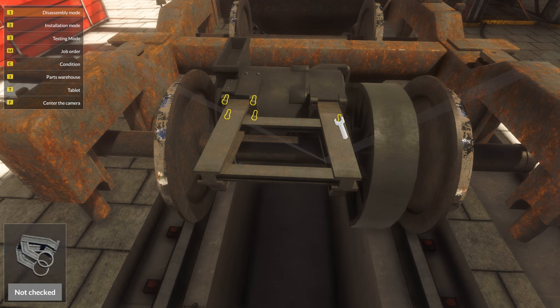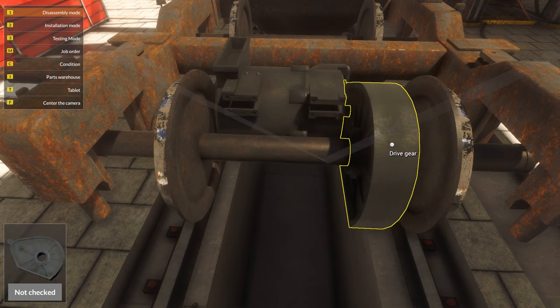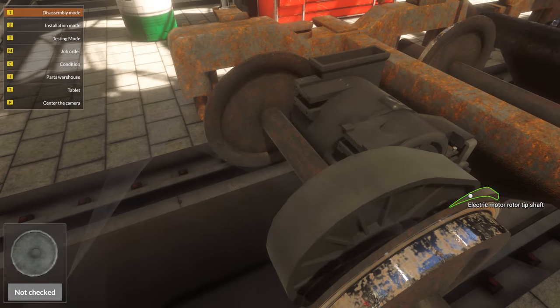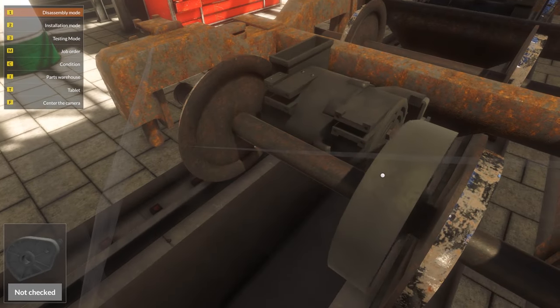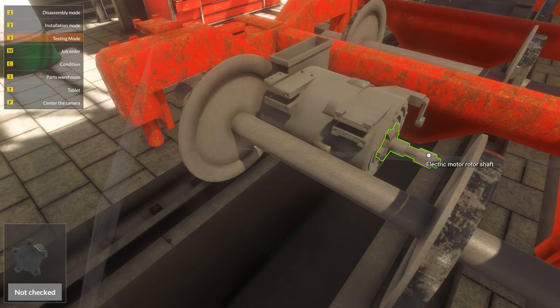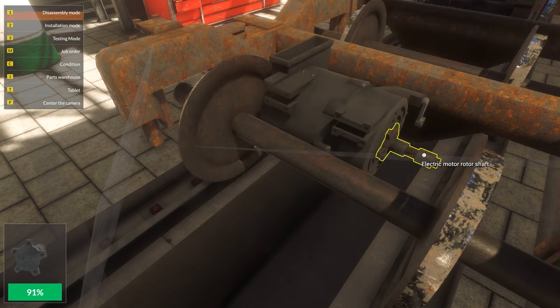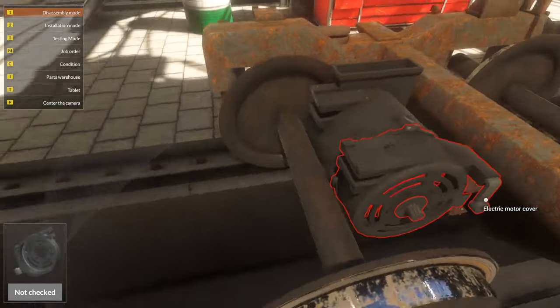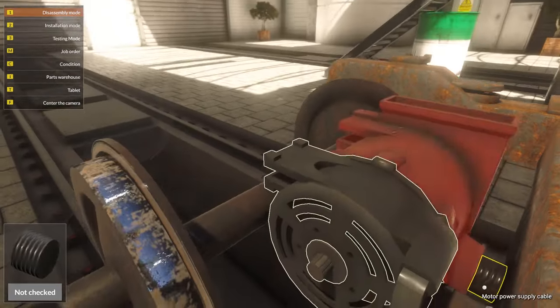We are literally taking this entire train apart, piece by piece. Like, really? Slide you off, drive gear. Electric motor. Electric motor shaft. That's okay. We'll take you off, too. You're bolted down.